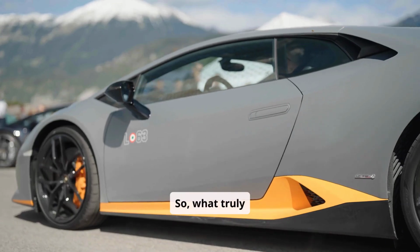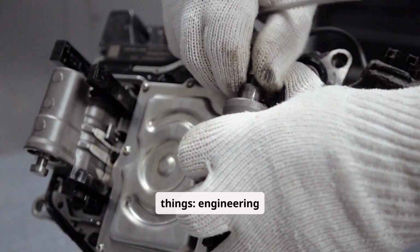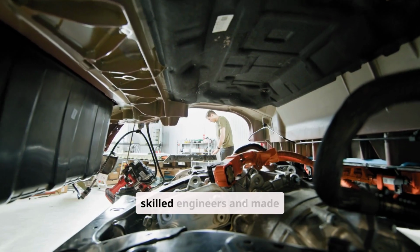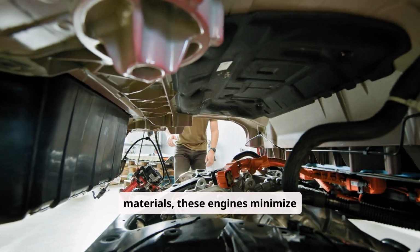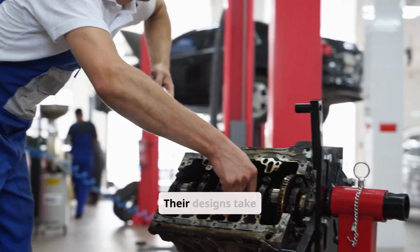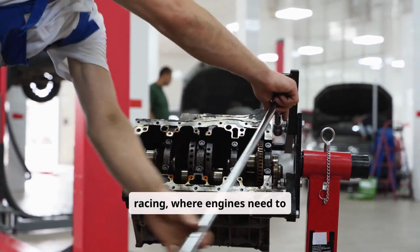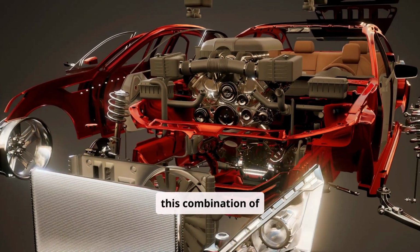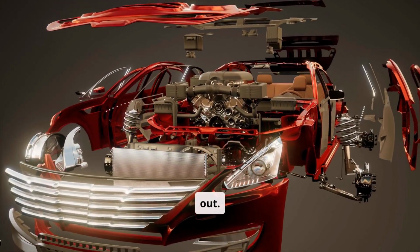So, what truly makes these engines special? Two things: engineering excellence and an obsession with detail. Crafted by skilled engineers and made with premium materials, these engines minimize wear and tear while maximizing power output. Their designs take inspiration from endurance racing, where engines need to withstand prolonged, intense conditions. It's this combination of durability, adaptability, and performance that makes them stand out.